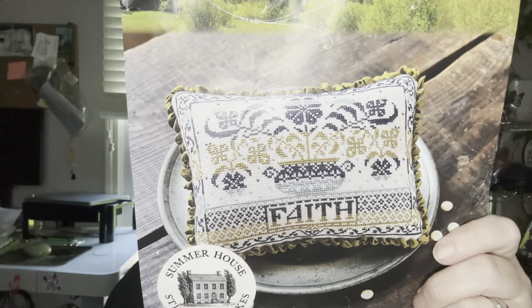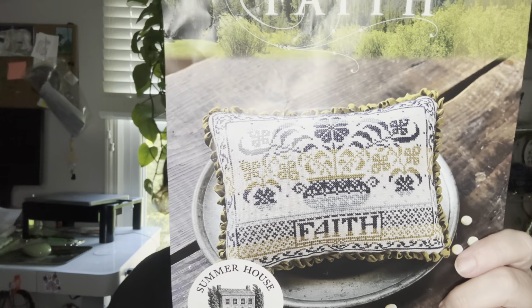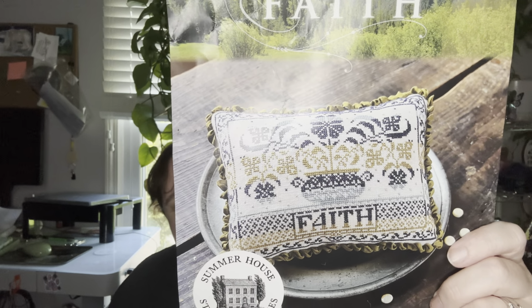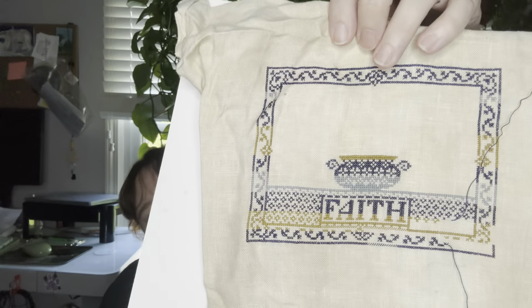One that really has captured my attention this past month is Faith from Summerhouse Stitchworks. This was one of my favorite market releases, and she's getting ready to release Hope in the next couple of weeks. So I'm hoping I can pick up a copy of Hope at StitchCon. And I have enjoyed every stitch of this piece. So here's where I am.